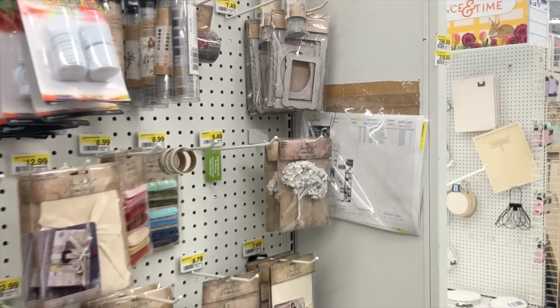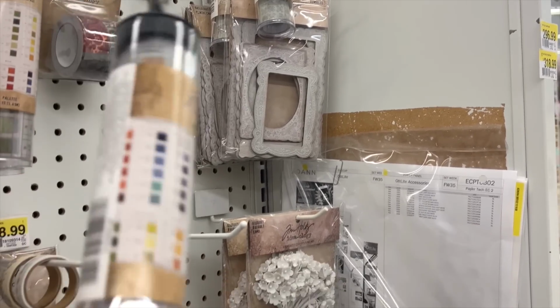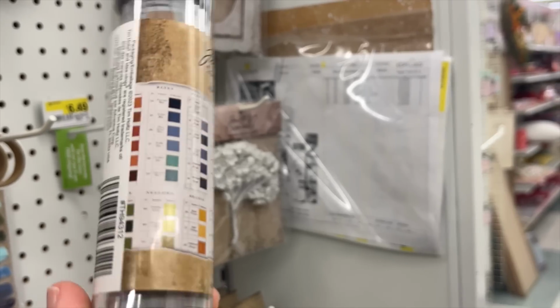I did notice some really wide collage type paper that I found very interesting. This one was called palette collage paper. I dug that.